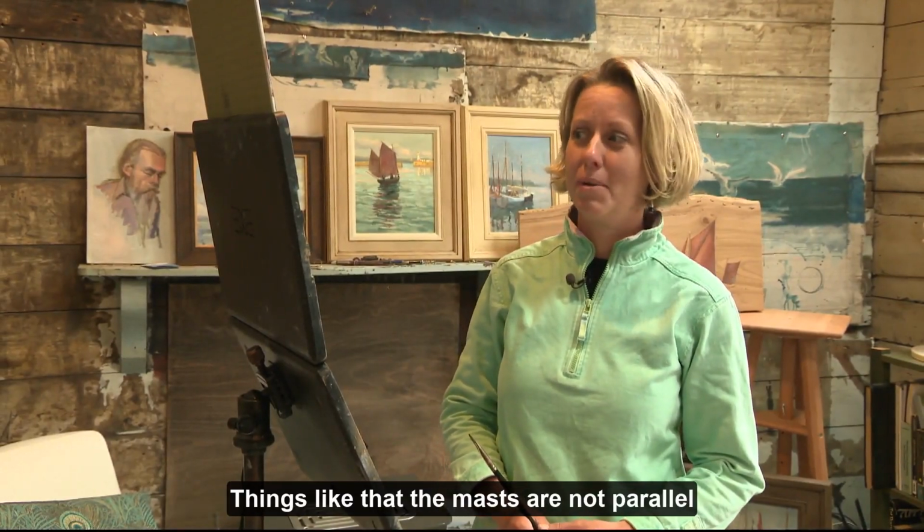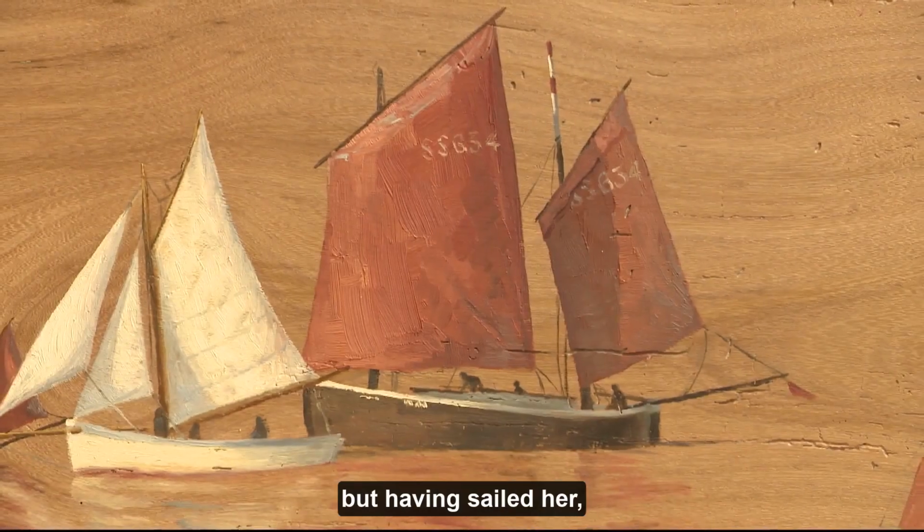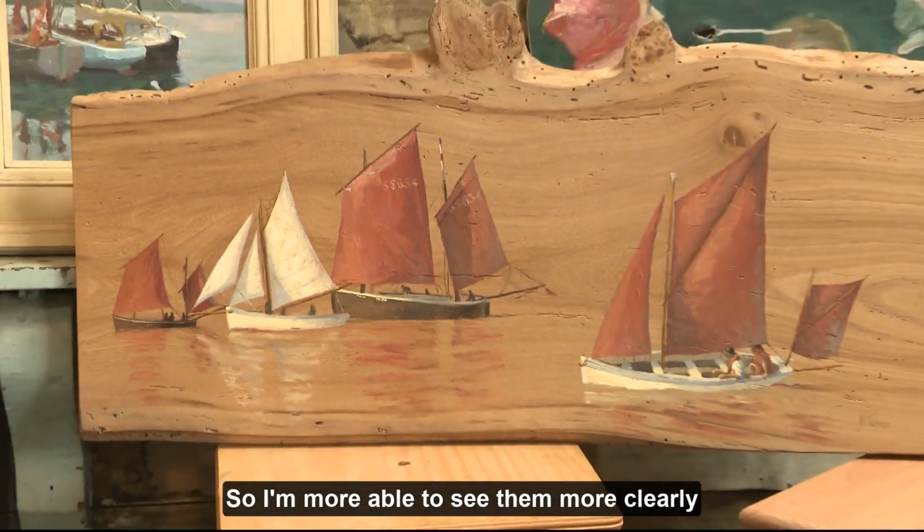Things like the masts are not parallel. And I may have been tempted to correct that, but having sailed her, I now know that that's the truth and I should leave it as it is. So I'm more able to see them more clearly because I understand their purpose.